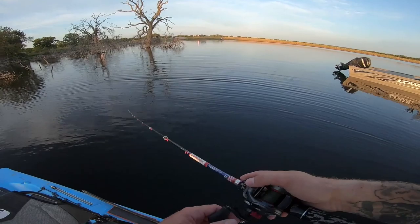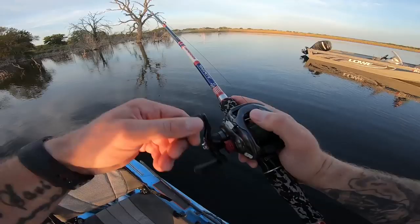The water clarity here is amazing, and it's deep. I'm legitimately facing backwards now. Probably should adjust my kayak.